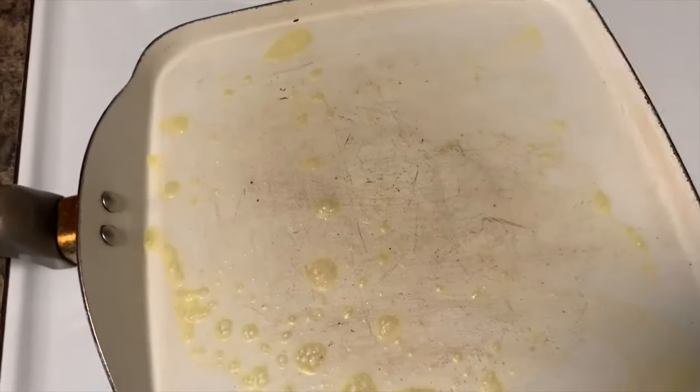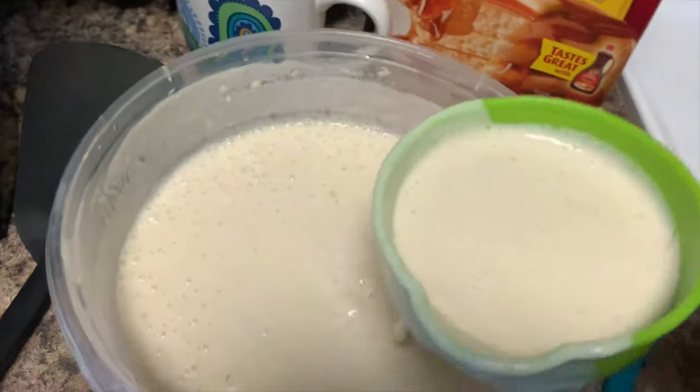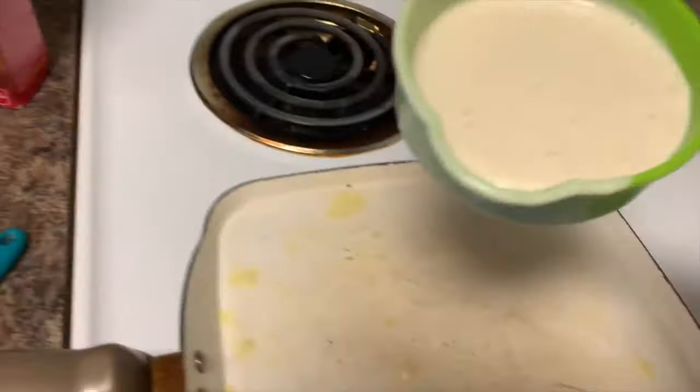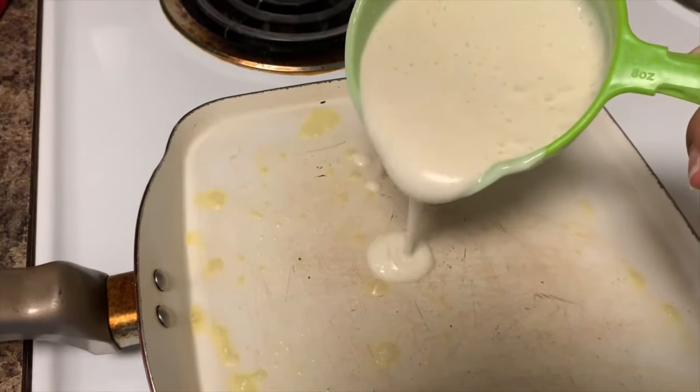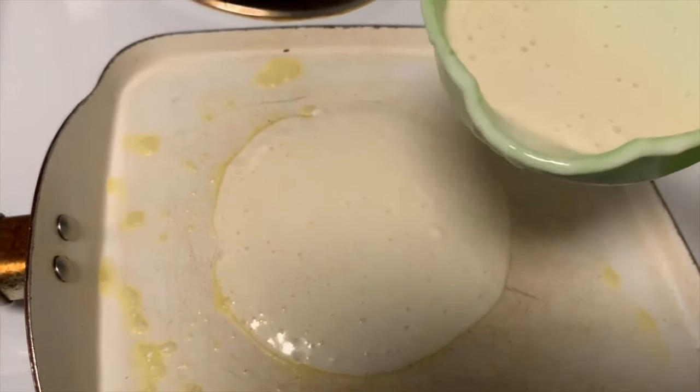And the best part of pancakes is, can anybody tell me? Or does anybody do this? So just take a look real quick. I use this measuring cup as my scoop to put my pancakes on. And I'm going to just do one at a time, so that way, not too big. See how big that pancake was?